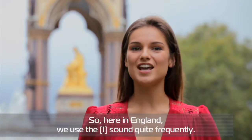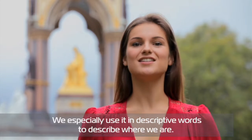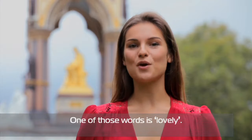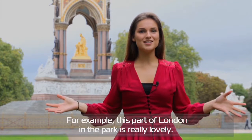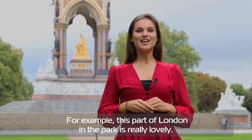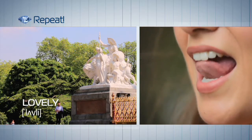So here in England, we use the L sound quite frequently. We especially use it in descriptive words to describe where we are. One of those words is lovely. For example, this part of London in the park is really lovely. Can you repeat after me? Lovely. Lovely. Lovely.